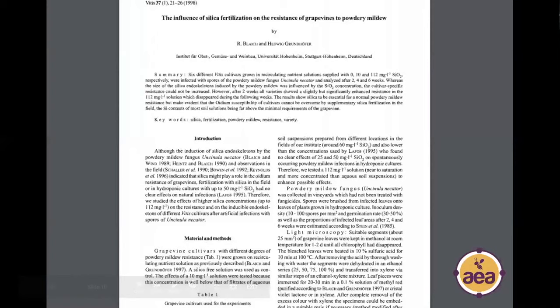So it should actually be possible to have the plant absorb enough silicon from the soil profile to give it this resistance to powdery mildew. Not should, but we know it's possible because we're able to measure that when we use sap analysis. Greg spoke a little bit about sap analysis, and in the context of silicon, there's one comment worth making.